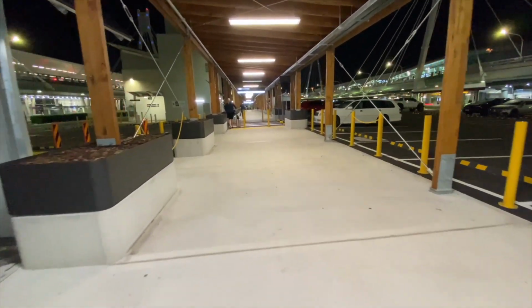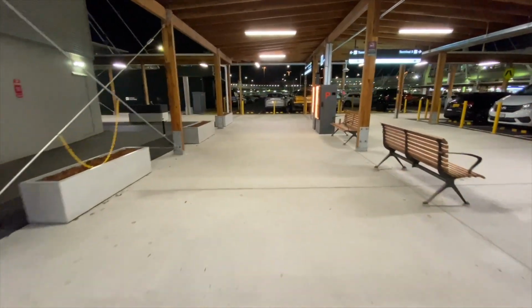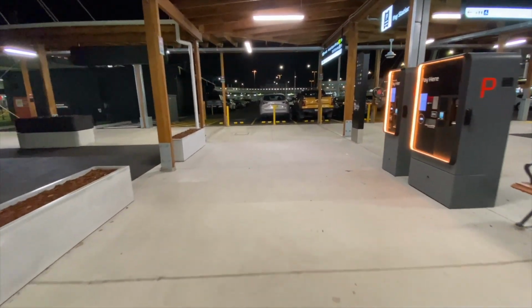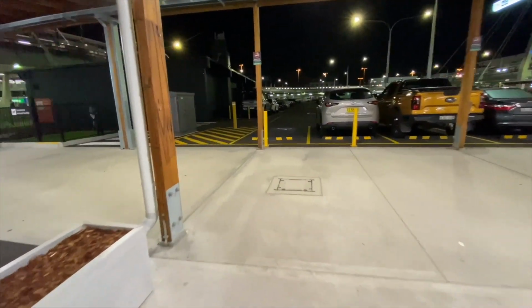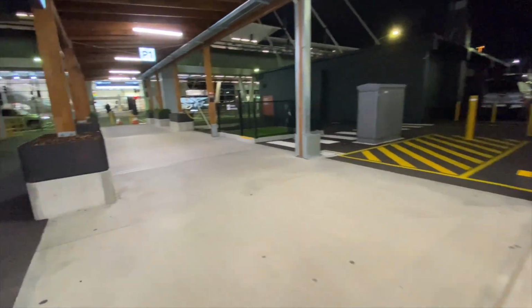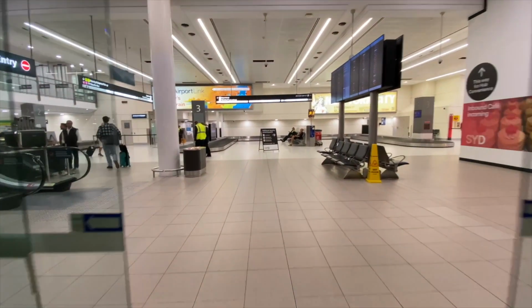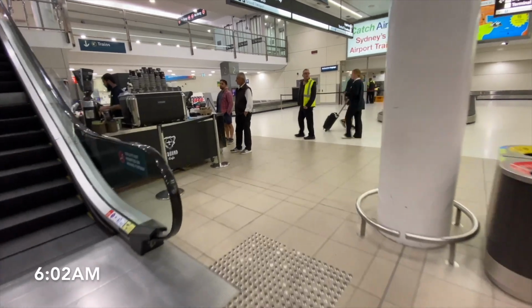Jetstar operates out of Terminal 2 at Sydney, just like most airlines. However, at the time of this video's release, Rex, or Regional Express Airlines, has moved to Terminal 3, with all flights departing from Gate 14, due to upgrade works that are being carried out at Terminal 2. As this video was filmed in early April, major development works are currently underway at Terminal 2, so keep this in mind when you next visit.